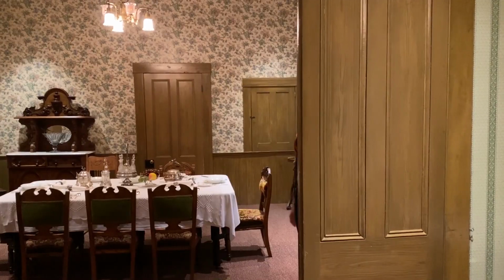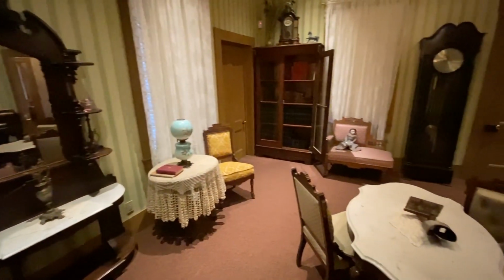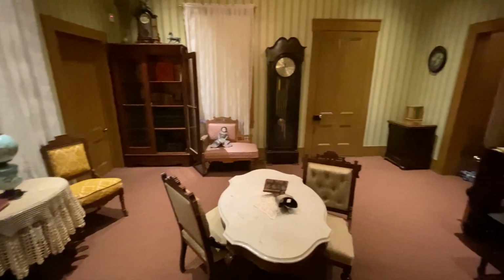Let's go. Welcome to the Bernhard sitting room. Well, we call this a sitting room, but you would probably think of this room as the living room. After you'd finished dinner, you'd finished your chores, you'd get to come in this room and you'd finally get to relax. You probably have one or two chores to do in here too.